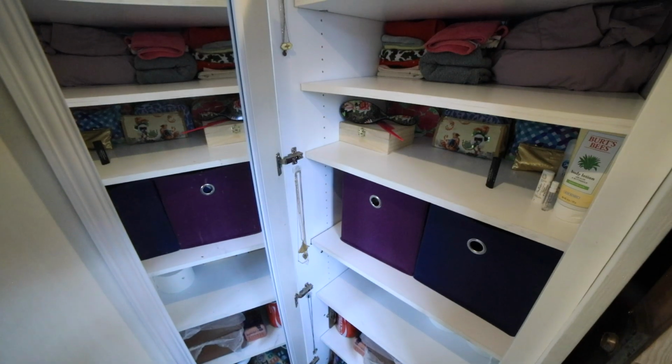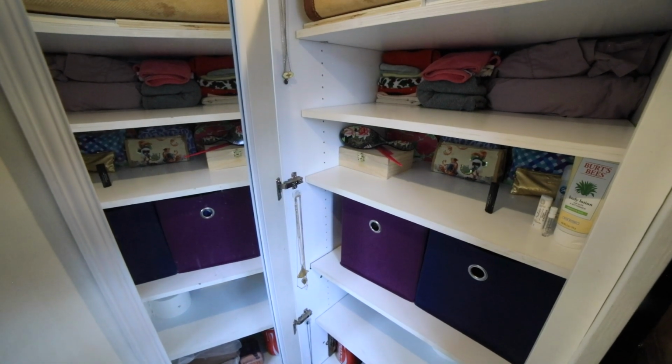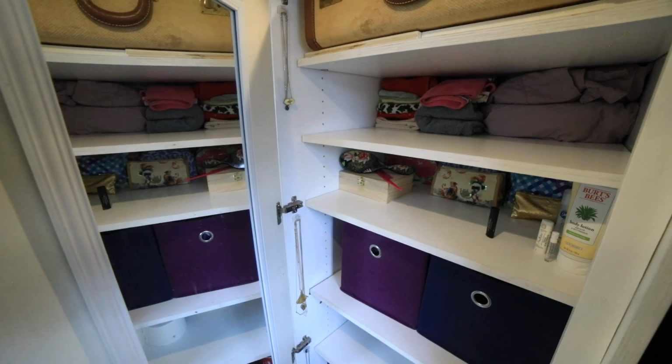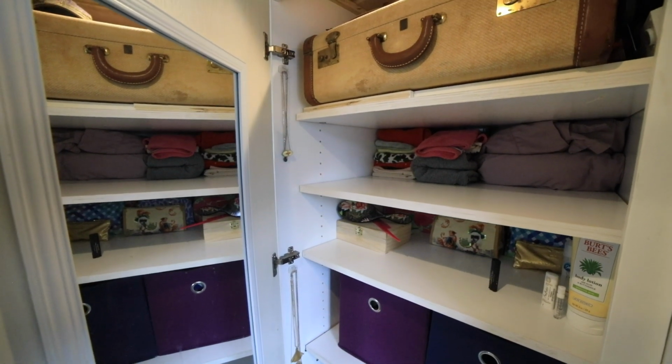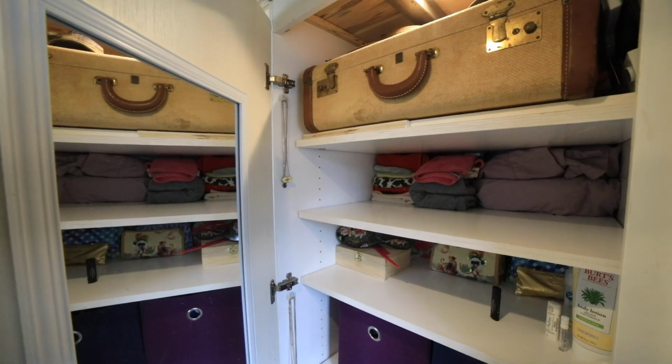This side, the bigger closet, tons of space, full-length mirror, and I have almost 2 shelves that are completely empty. So I feel like I have even more room than I thought I would.